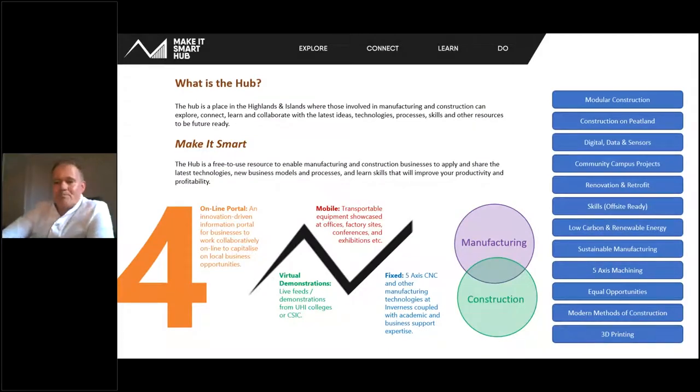So what is the hub? 18 months ago, CSIC set out on a vision to engage with more businesses in the Highlands and Islands. Early ideas centered around getting some mobile equipment that could be transported on the road to meet and engage local companies or organisations to understand their particular challenges and indeed promote their ideas and successes.